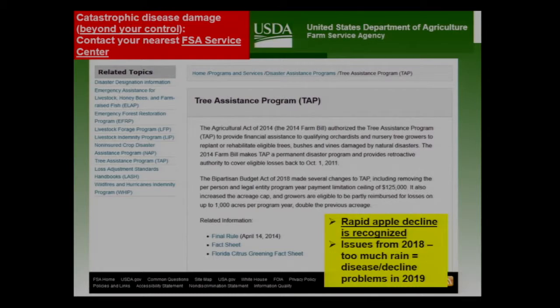If you are experiencing rapid apple decline, that has recently been recognized. I fought for it and I won. So I got this recognized. And so I have a grower in Pennsylvania taking advantage of the TAP program for his rapid apple decline issue. What you have to do is contact your Farm Service Agency, and you want to be mindful of deadlines.